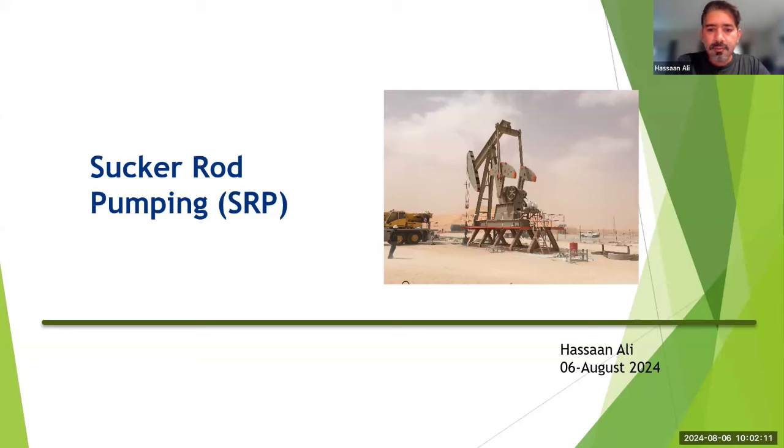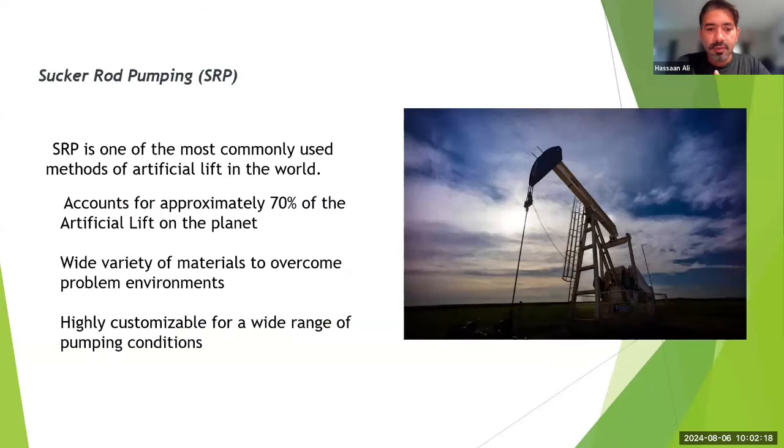Sucker rod pumping systems are one of the most numerous types of pumps that you see in the oil field, in the oil patch. It is one of the icons of the oil patch. Whenever we talk about the oil and gas industry, we always see this pump jack. We call it a pump jack. Some people call it a nodding donkey. It is called in the industry by different names, but the more proper, more technical name is a pump jack.